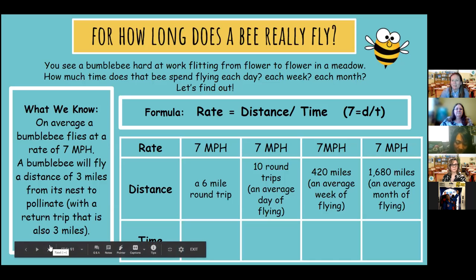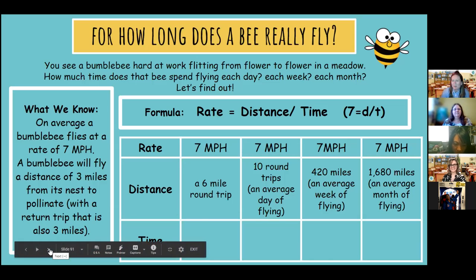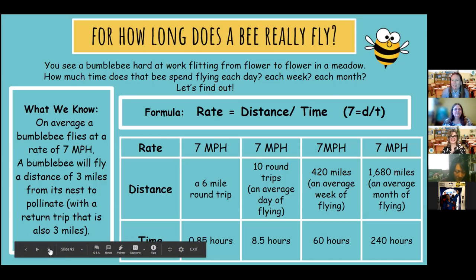And imagine if you had to travel 6 miles every time you wanted a snack, because that bee is going there to eat. I would definitely not want to have to travel. I probably think twice before a snack, which would probably be good, but you can see the amount of time that bees are helping us throughout a day, a week, even a month.